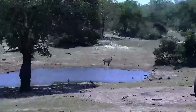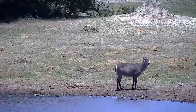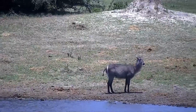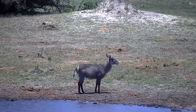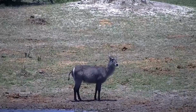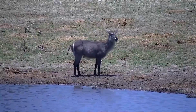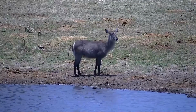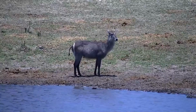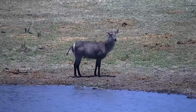It actually sounds like a wildebeest calf. That's an interesting sound. It's coming from the waterbuck. There's a bit of a delay, but you can see its mouth moving. I wonder if it's a waterbuck calling its calf. You learn something every day.